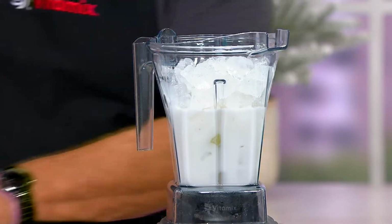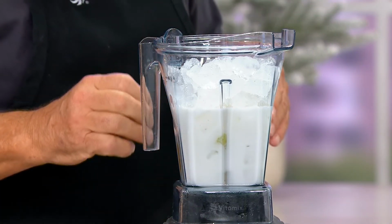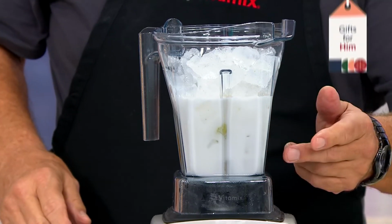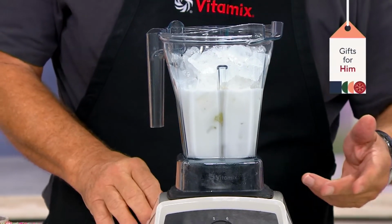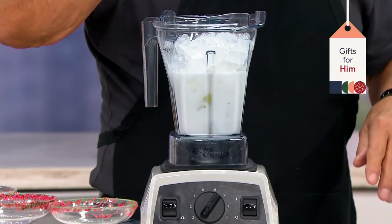All right, what are you doing? You know that it makes a margarita, right? Of course. So this is a white Christmas margarita. Here I've got a whole lemon, a whole orange, and a whole lime, which I peeled. And then I put in 4 cups of ice. And then all I did was add in some coconut milk, tequila, and triple sec.